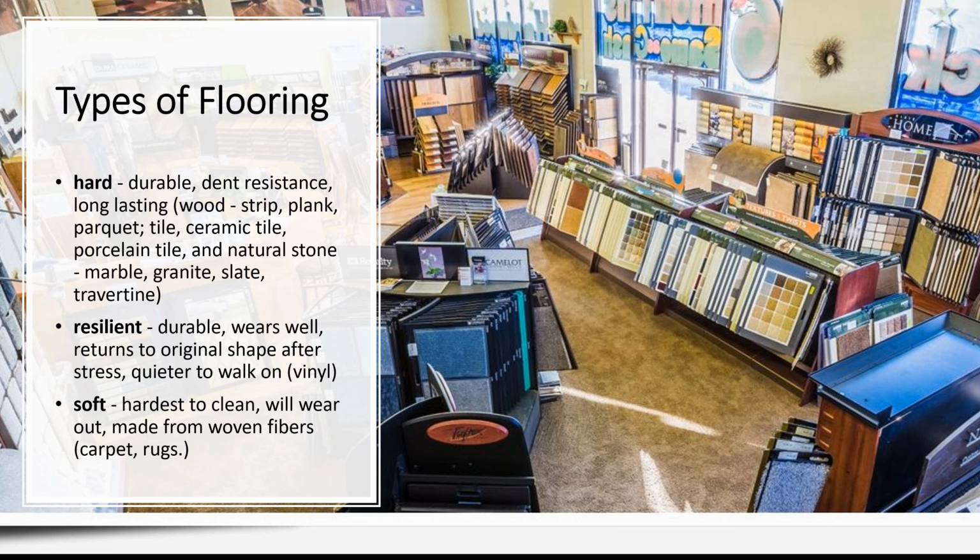So just because something is waterproof doesn't mean you can just dump gallons of water on it. It will still ruin it. I guess they should say water resistant, not waterproof. I don't know. Anyways, and then you have your soft floors.